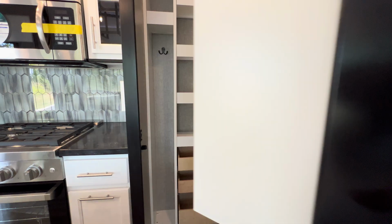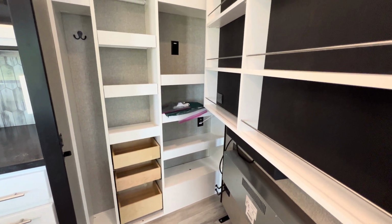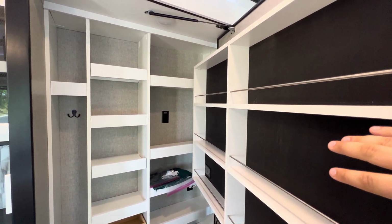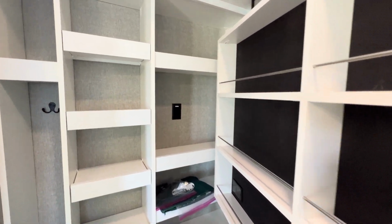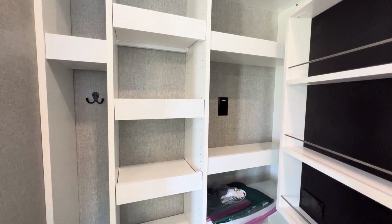Really nice hidden storage area. So that's going to be nice for maybe any of your rainy day supplies. I think for my family, probably I can see my wife just stacking in books, maybe some towels, some linens, things like that. Maybe drop that hoodie that you're not going to use on some of the warmer days.